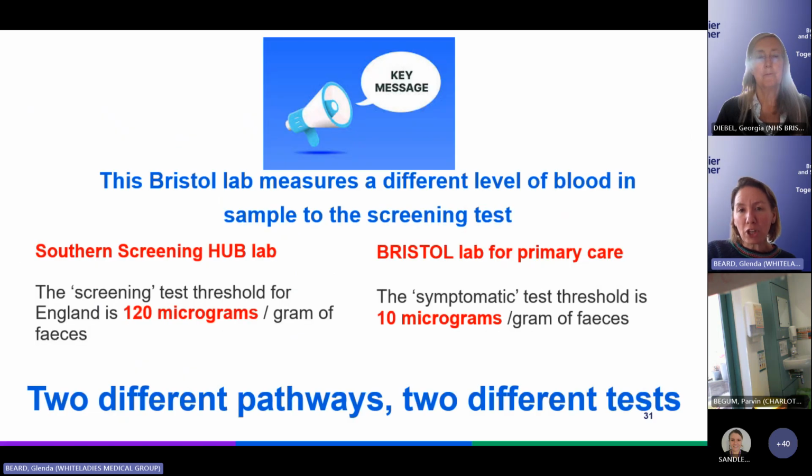So key messages. The Bristol lab measures a different level of blood to the screening test. That's so important for us to know personally, for our family, for our friends, for our patients, that a negative bowel cancer screening test is not helpful for a symptomatic patient. That is the big difference between 120 micrograms of blood per gram of faeces versus 10 micrograms for a symptomatic patient. So they are totally different pathways, the screening pathway and the symptomatic pathway. Screening goes to the central hub, symptomatic goes to our lab, normal pathology results. It is the same fit kit, but it is a different test because it has a different threshold for positivity. So we just need to always remember that.